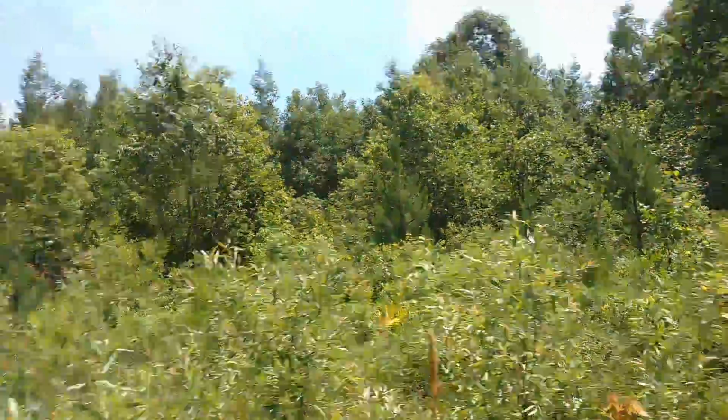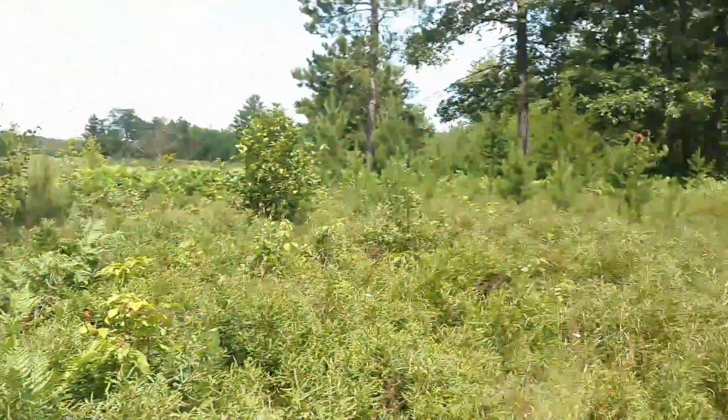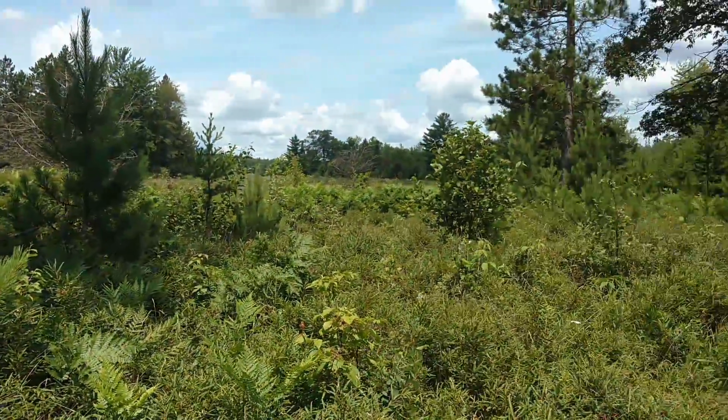Pretty thick in there, not bad. They'll definitely use that too. This is probably more of a nighttime kind of cruising trail. I wouldn't hunt it, but it's showing me that there's a lot of sign around here as far as deer go. So we're going to keep scouting and see what we find.